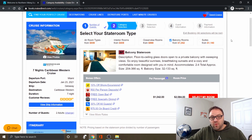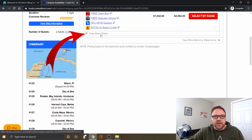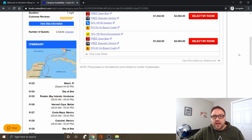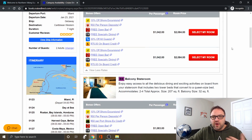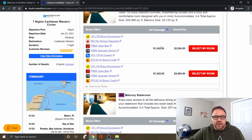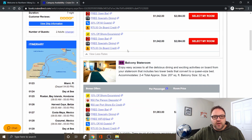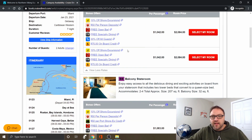And right now it only says one balcony room, but there are more options for you. So if you scroll down a little bit, you're going to see a couple of drop downs. There's one here that says view more rates. And there's another one here on the right hand side that says view more balcony staterooms. So when you click on those, a whole bunch more options show up. So all the pricing is right here in the middle per passenger. And all those perks we were talking about are over here on the left hand side. So you can see there's two categories here, but one has more perks than the other. So you want to make sure that you're looking for ones that are of good value and have good perks. So sometimes they're the same price, but they might have a different cabin as well. So those are things you want to look at.